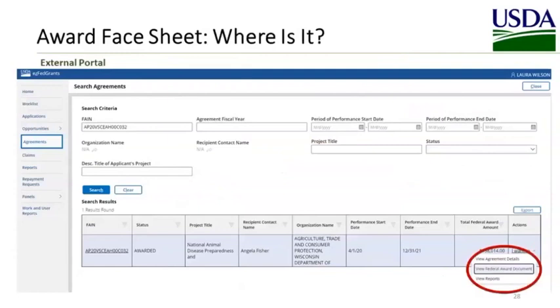So if you want to take a look at your award face sheet, you can locate that document by accessing the EZ-Fed Grants external portal. And then if you look down the bottom of the right-hand side of the screen, view federal award documents. By clicking on that, you'll be able to either save a PDF copy or print a copy of that award face sheet.